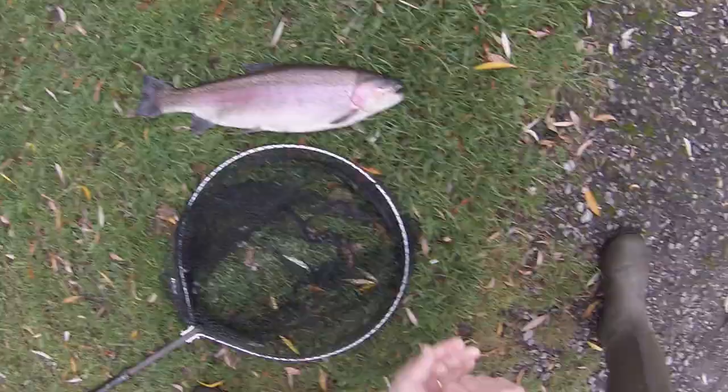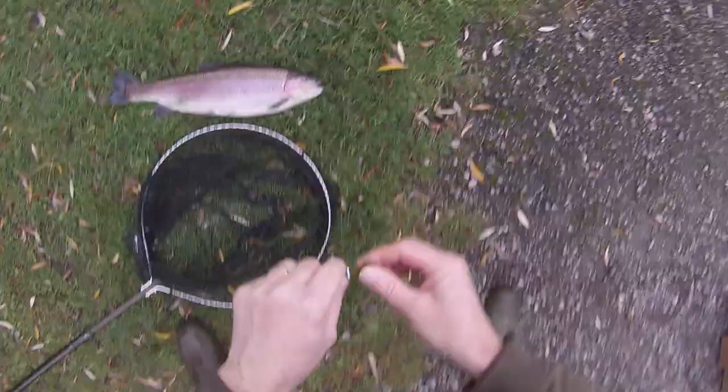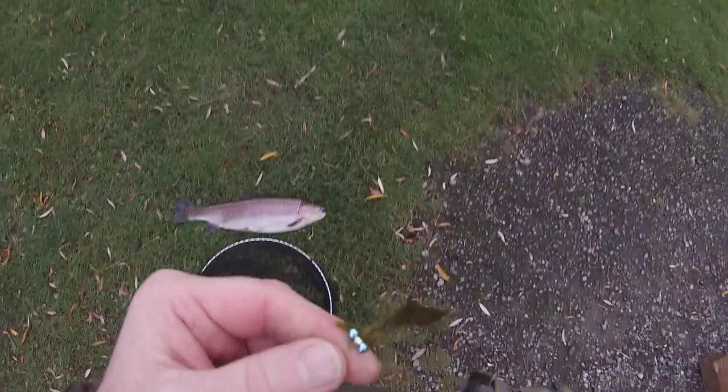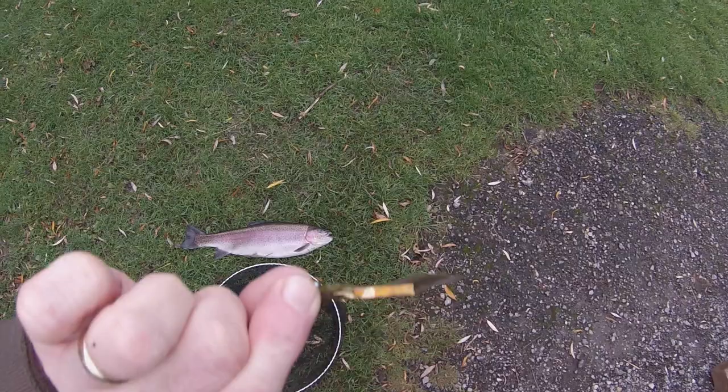Nice, about a 4 pound I expect, Deva rainbow, and that was on the sort of blue-eyed damsel leech pattern. Got the gold holographic strip underneath as well. Nice fly that. So let's try again.